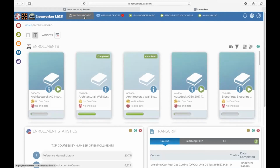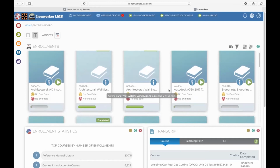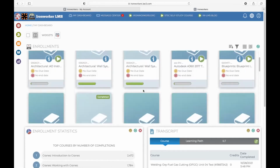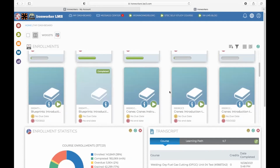All right, so in my old account, you were looking at your screen, and now they call it my dashboard. The widgets that I'm enrolled in, that Bart went over. But as administrators, let's just get to the administrator part. Everything in the old system, the enrollments and everything, was on the left.